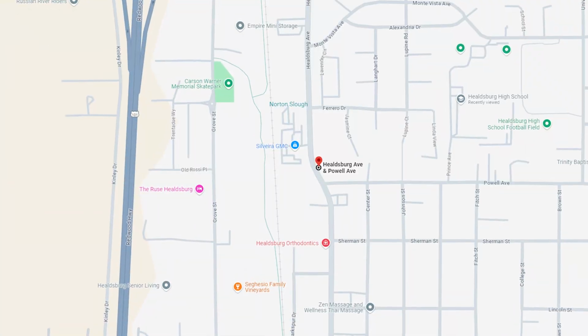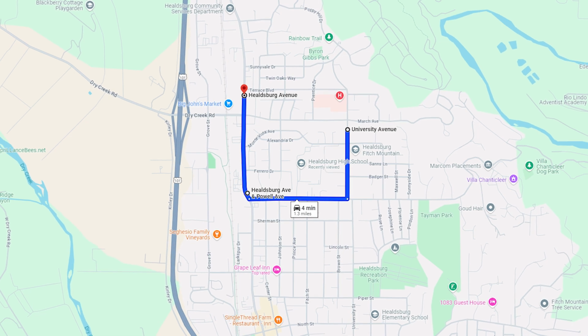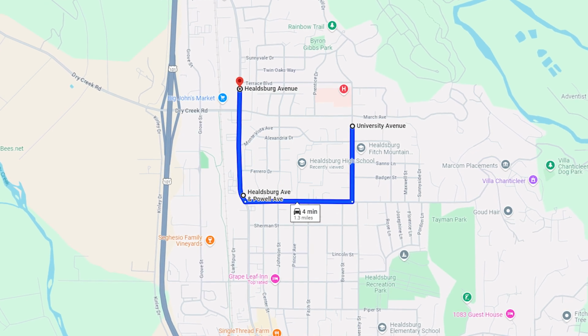So here we are at the corner of Powell and Healdsburg Avenue, and as you can see behind me, we've got a 7-Eleven, which I must confess I've never actually been in. But if you think about the downtown area, the way I would think about it is anything south of Powell Avenue and then west of University Avenue and then sort of bounded by Healdsburg Avenue. That's really the sort of the downtown area.